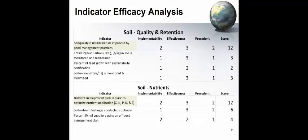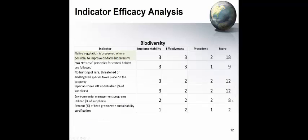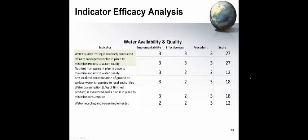And the results are fairly impressive in the breakout. As you can see, among the top 4 soil quality and retention indicators, soil quality is maintained or improved by good management practices scored 12 in effectiveness, the efficacy test. Nutrient management plan is in place scored 12 as well. Native vegetation is preserved where possible to improve on-farm biodiversity was the highest scoring biodiversity indicator. For water availability and quality, we had 2 facets of water quality that emerged. Water quality testing is routinely conducted. An effluent management plan is in place to minimize impacts to water quality.